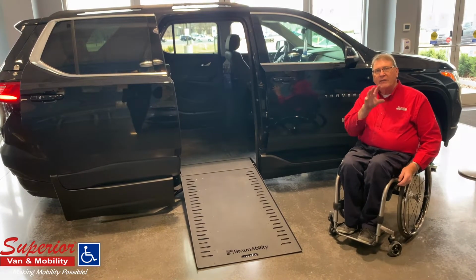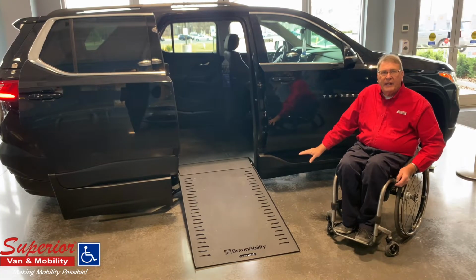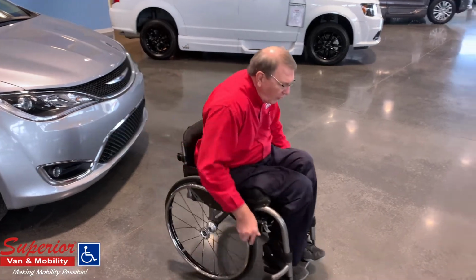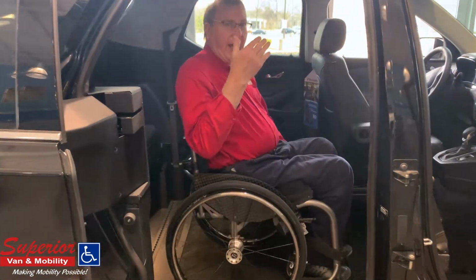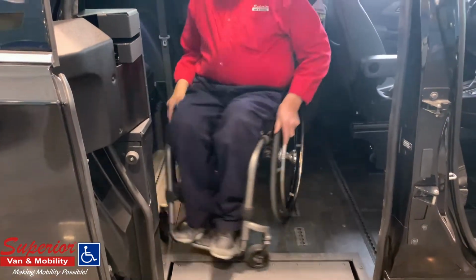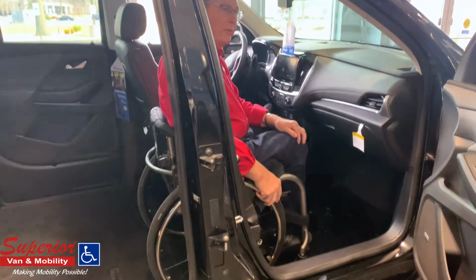As the full-size vans went to minivans, more people are going to go with an SUV now. As a wheelchair user, I want to show you this is very easy to use to roll up into the vehicle. And then as you can see, the room that I have, the headroom, the turning radius inside the vehicle, and then if you want to ride in your chair, there's plenty of room to ride up here.